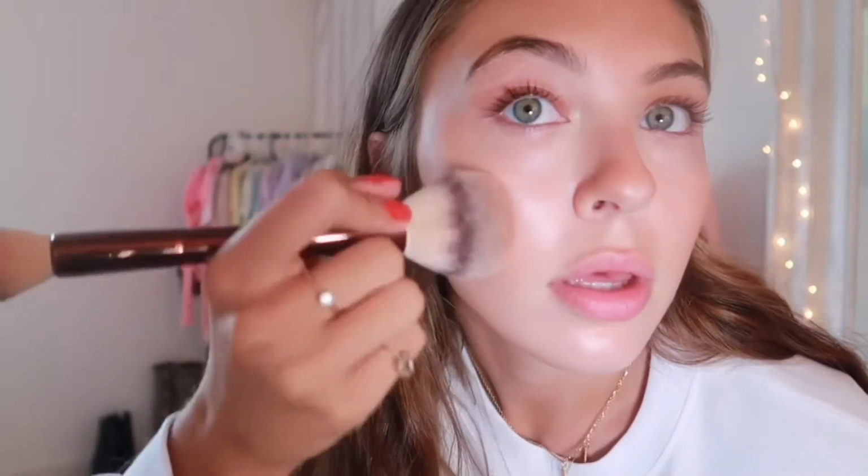Okay. Good news, everybody. It's not that pigmented. I don't like a pigmented blush. I don't think anybody does. If you do, quit liking it because it's not that good. I love this so far.